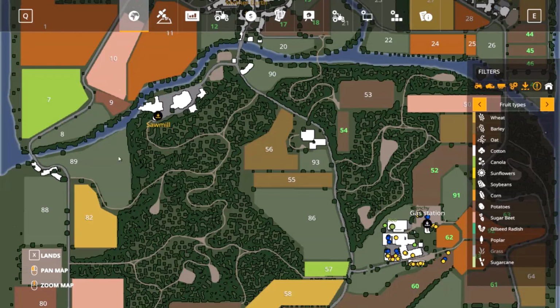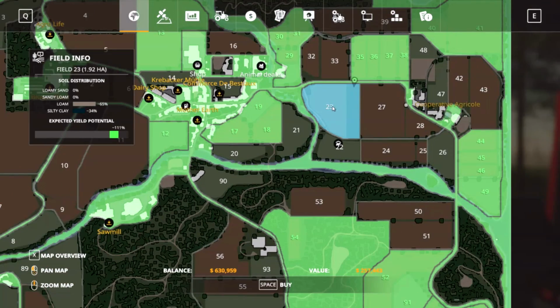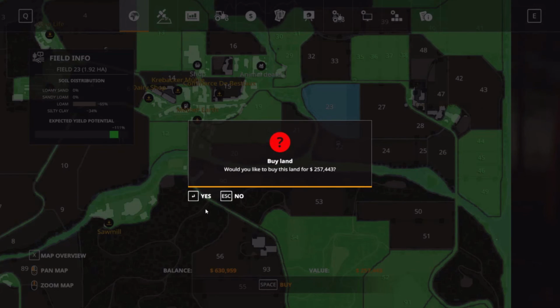Oh, no, we gotta go this way. So it is time for us to purchase this piece of land. We're gonna get another hayfield, and we're gonna get all of our wood here. And it's going to be awesome.